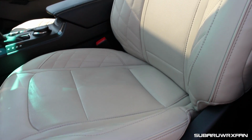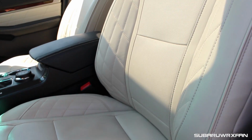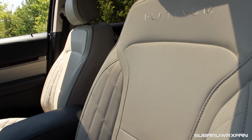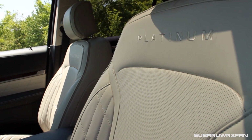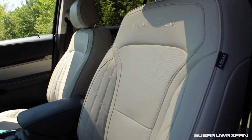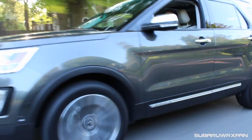So it'll massage both your bottom and your back with this massage function that the Platinums have here, which is a pretty rare feature to even have, period. And yet to have it in something less than $100,000, and something as inexpensive as $54,760, which is what this car's exact price is, is a really nice thing to have. And I've been using it quite a bit, me and my wife both, while I've been driving this car, and it's really nice.